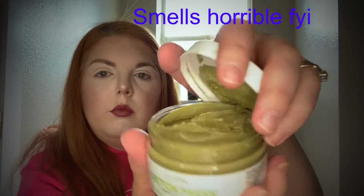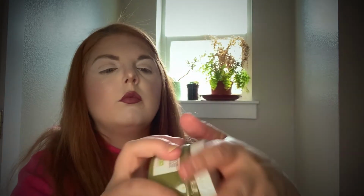So I did try this. I will insert the photo here. I like to do masks while I take a bath, and I had it on during that bath time. And my face felt dry. I had to get a washcloth and wash it off after I washed it off with just the water. I had to scrub my face and then use my cleanser just to get the mask off.